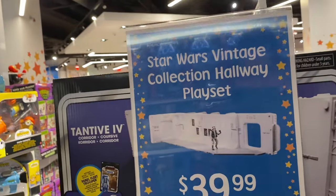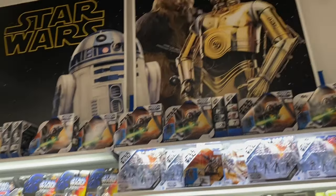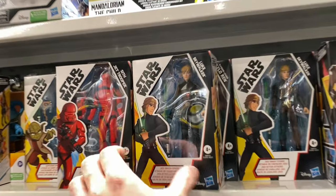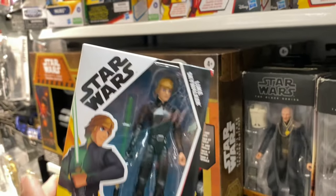That was adorable. Star Wars Vintage Collection Hallway Playset for $40. Got more Star Wars toys here. Look at that from the animated series of the Clone Wars, I'm assuming.